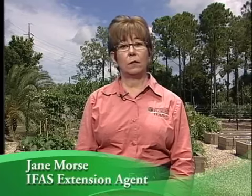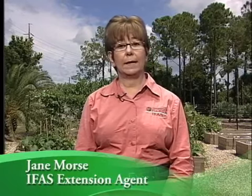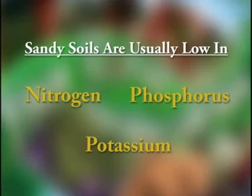Micronutrients are usually present in the soil in sufficient amounts, but may need to be applied, especially on alkaline soils, which we tend to have in Pinellas County, or when the irrigation water is alkaline. In such cases, it may be necessary to use fertilizer containing minor elements, particularly manganese and boron. Our sandy soils are usually low in nitrogen, phosphorus, and potassium, so fertilizers for these soils should have a high percentage of N, P, and K on the fertilizer bag.